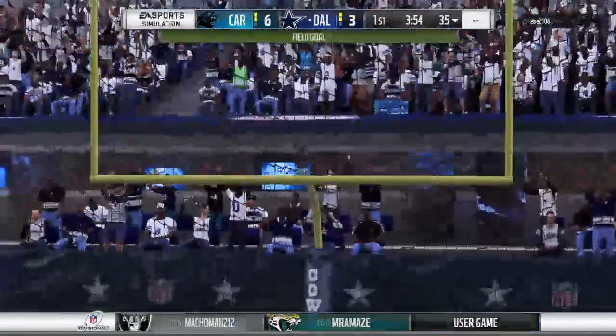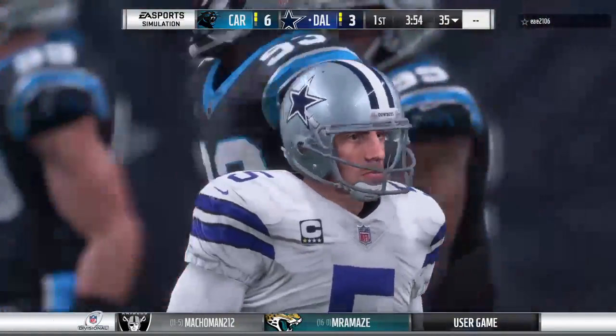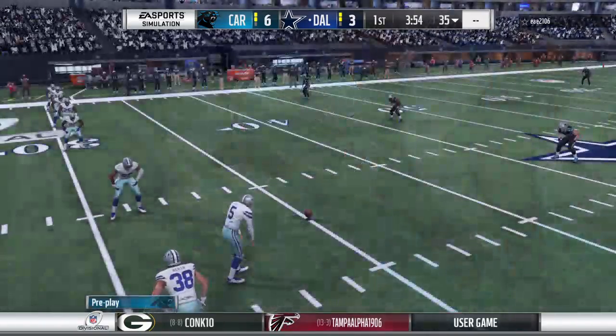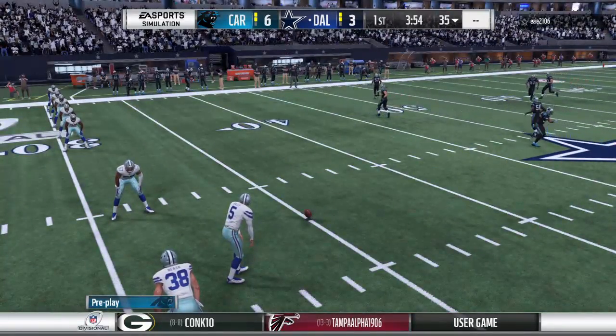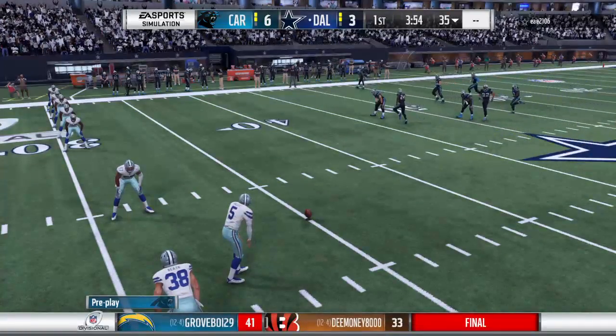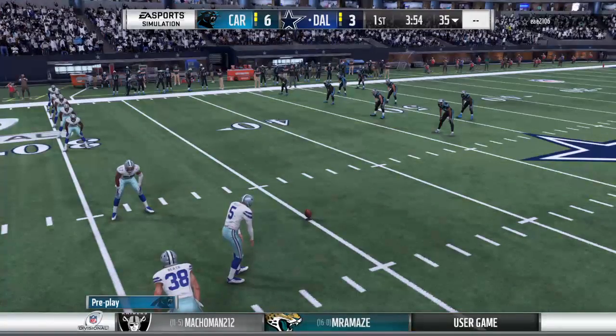And Bailey able to knock it through. And they are on the board, trailing now 6-3. So he splits the uprights there, and I would imagine it's nice as a kicker. Right when it leaves your foot, you know it's good. Yeah, it's kind of like a golfer that picks up his tee after a nice drive without even watching it land. Solid analogy. I like it.